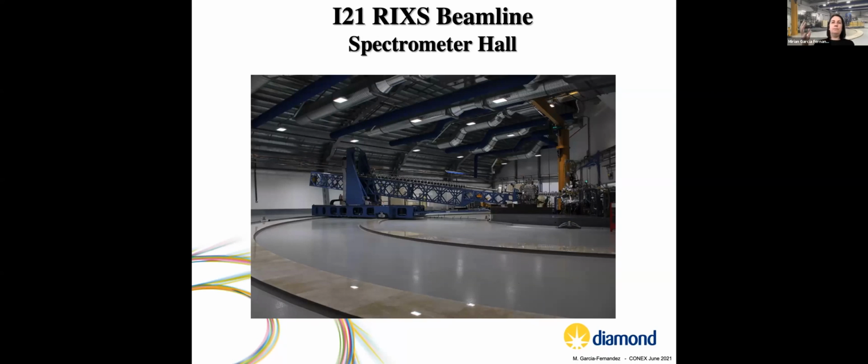So if I try to put all the information about the components that I have just mentioned on the picture of the beamline itself.